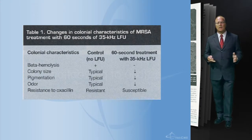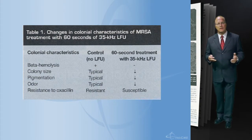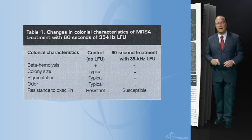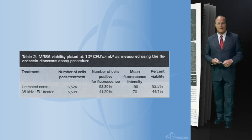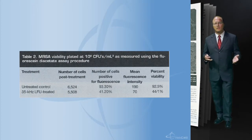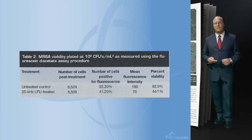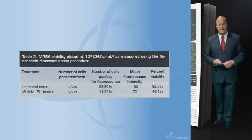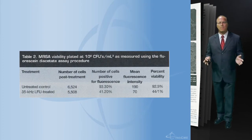Teresa Conacher also looked at oxacillin resistance, and as you will note, MRSA organisms in the control group were resistant to oxacillin. However, after treatment with low-frequency ultrasound, the MRSA now became susceptible to the antibiotic. The researchers also looked at MRSA viability, and they used fluorescent staining and immunofluorescent to detect viability. What you will see in this graph is that there was 92% viability of the MRSA organisms when there was no treatment with ultrasonic energy. However, after, again, a 60-second exposure to low-frequency ultrasound, the percent viability diminished by more than half. Pretty significant impact on these organisms following exposure to low-frequency ultrasound.